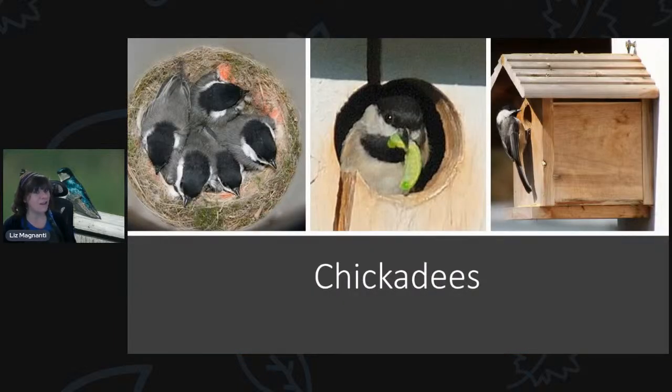Chickadees are another cavity nester, and because they're so small, just like the wrens, you can get a house that has a hole small enough that chickadees and wrens will fit in, but larger birds like the sparrows won't. So the chickadee size is like the cutoff. If you're trying to get birds to nest, but you don't want sparrows, get a chickadee house and you will be all set. The diameter opening of the chickadee house is 1 1/8 inches. So anything that size and smaller, a sparrow won't be able to fit in.